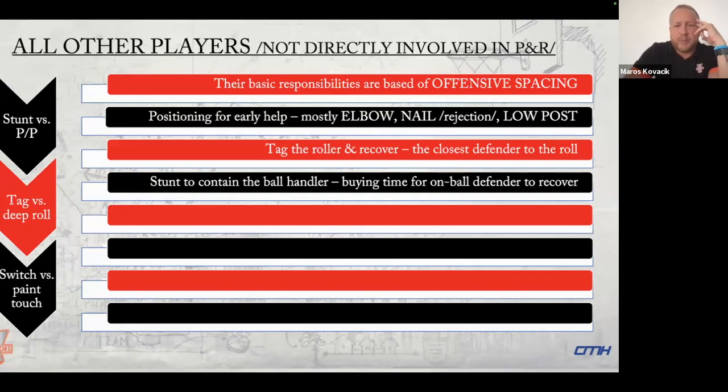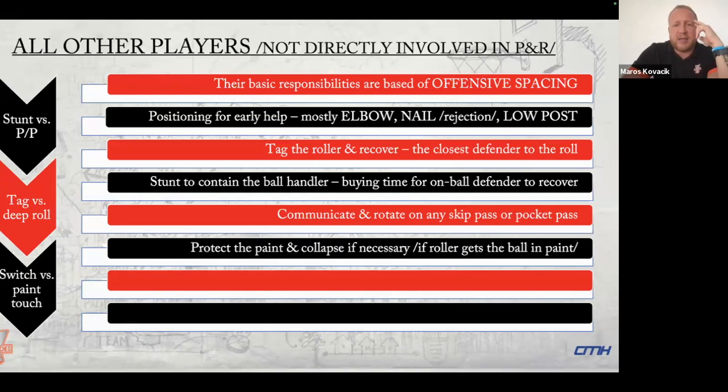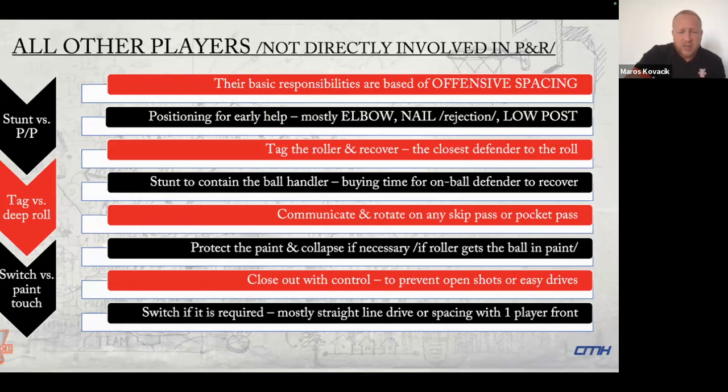If there are two players in front of the pick, we need to buy time for the on-ball defender to recover. Of course, communicate and rotate only when this is really necessary. We have to minimize this rotation and help to change the game in 2-on-2. We need to protect the paint, and if there is a collapse, we have to do everything possible to protect the paint when the roller gets the ball in the paint. Close out with control, so no long close out, no unnecessary help, to prevent open shots or easy drives. And the last thing is switch if it is required, so mostly straight line drive.